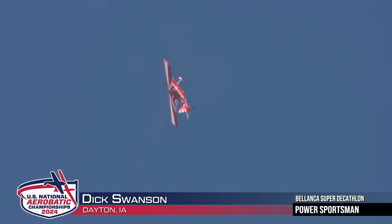Set another vertical line. I believe we're into a Humpty, yep. Vertical line, close the Humpty, vertical down. We'll be exiting to the north. We've got a hammerhead turnaround.